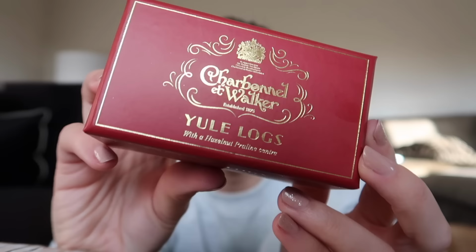So they are little Yule logs, praline milk chocolate enrobed in milk chocolate and dusted with icing sugar. So, treated myself to those. Really nice for gifting at Christmas, that brand. And then, Potter's Pink. Can you see it?